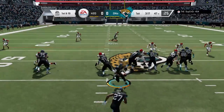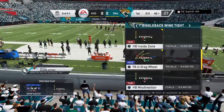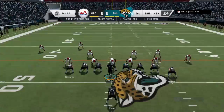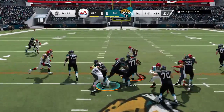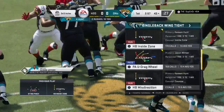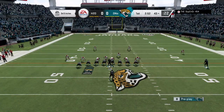Very good starting field position for the Jaguars offense as they come up 1st and 10. A nice burst there as they'll get about 7 that time on the first down run. It's a 7-yard carry to set them up with a 2nd and 3. They'll run with Hunt on 2nd down. Mike Daniels makes the tackle. Brandon, all things considered, they have to feel pretty good about getting that type of a gain considering the blitz that they just had against them.